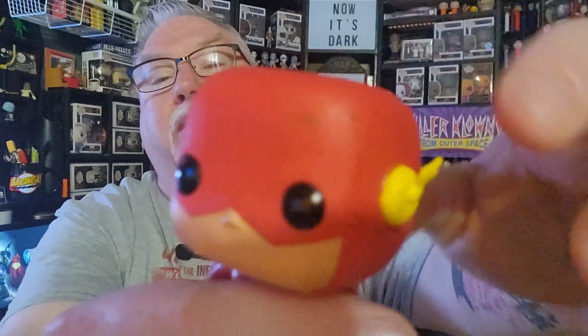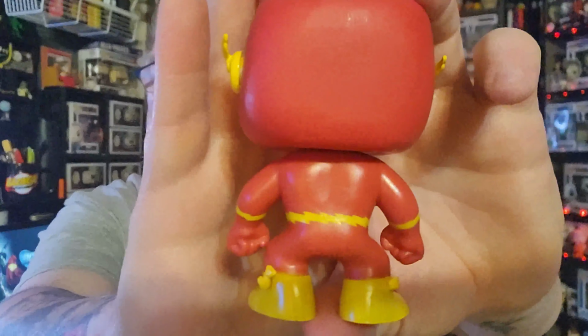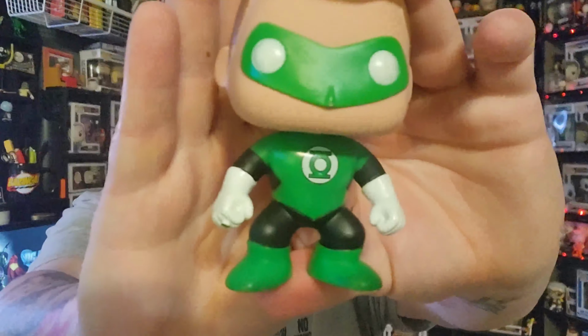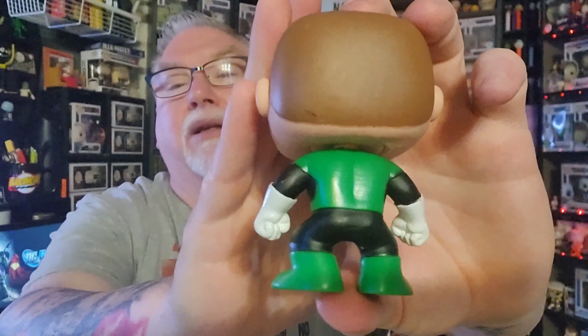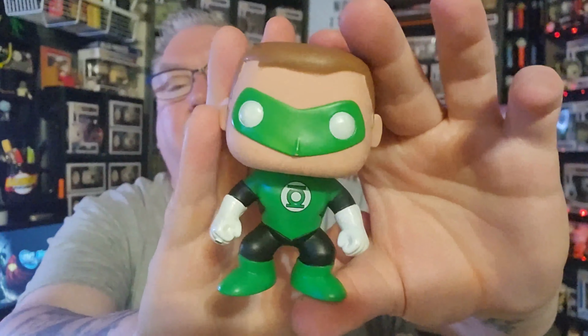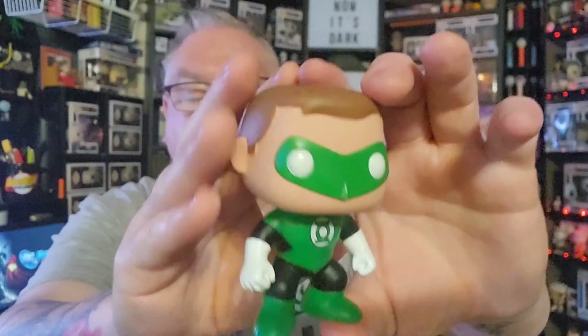So this has this little scuff here. I couldn't get that off. I'm not trying too hard to get them off, but you know, for $1, I can live with that little scuff. And we have a very decent Hal Jordan, a very iconic classic look, that has a scuff right there. But again, for $1, it's very cool. The face is clean, the white is clean.